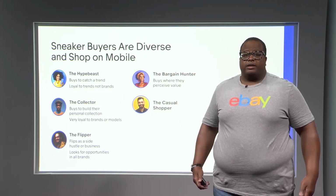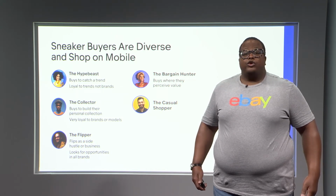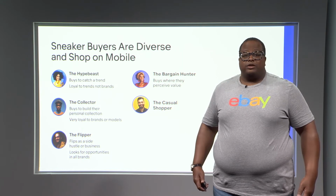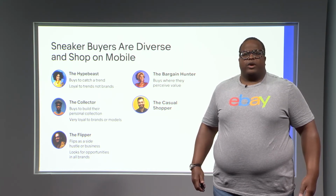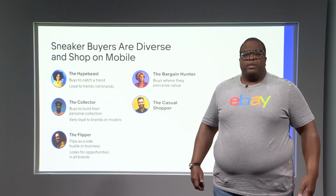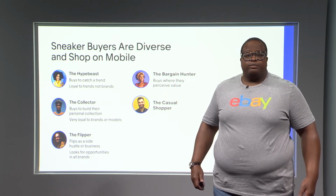The next is the collector. I fancy myself the collector. I have over 200 shoes in my collection right now. My sneaker collection is one of my most prized possessions. Collectors are very loyal to brands and models, and also very loyal to eBay. Many collectors have found some of the best gems in their collection on eBay.